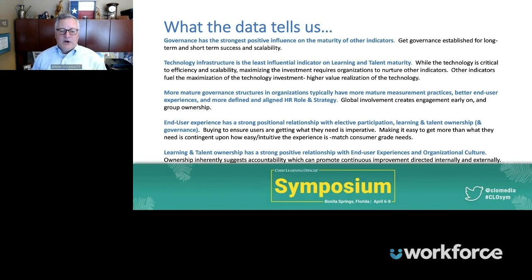And then we see learning and talent ownership has a strong positive relationship with end user experiences and org culture. Meaning if you have a group that owns learning and talent for the organization, this is the challenge. Some organizations have allowed their divisions or departments to have their own learning programs. But when you see learning and talent ownership that's consistent across the board, maybe an umbrella and a federalized kind of role, that lends itself to more consistent end user experiences. Maybe your platforms are much more optimized, consistent, seamless, and your org culture then supports it as well.